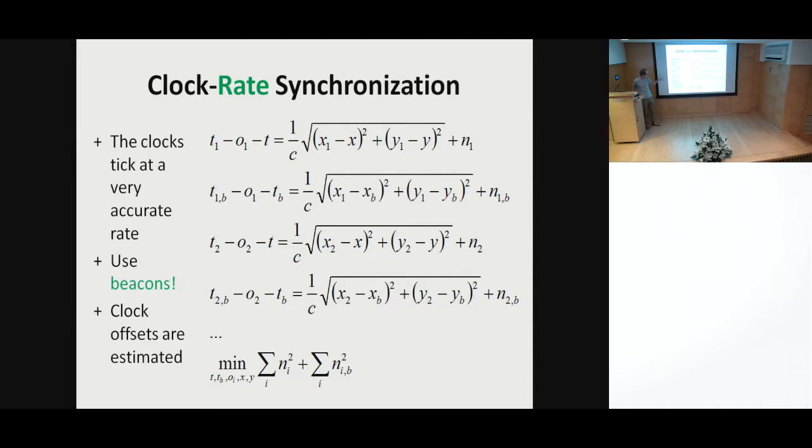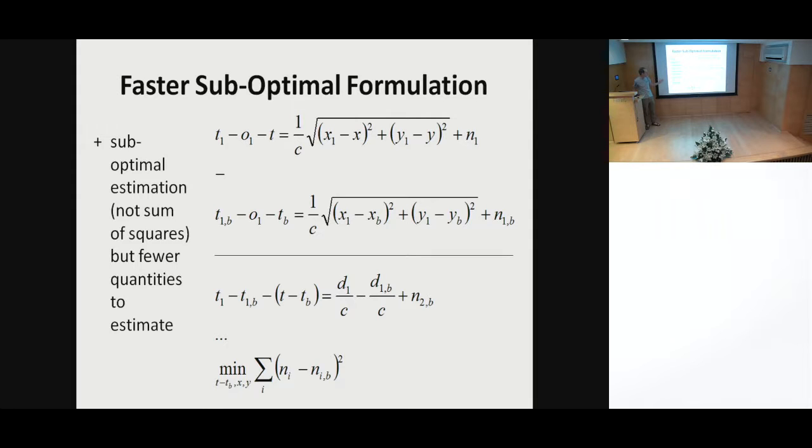We use this offline when we recompute localizations. At real time, the system localizes wildlife in real time, and we basically subtract equations, which produces good localizations, but they're not optimal in the sense that it's not a sum of squares. It's not a maximum likelihood estimate.